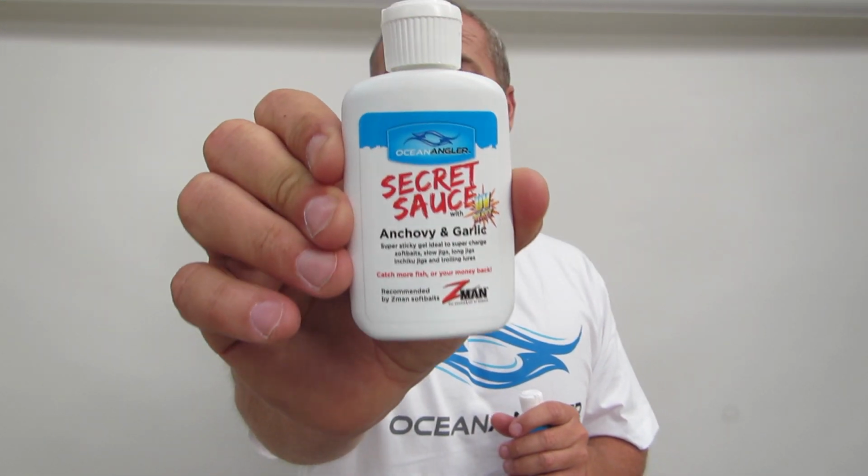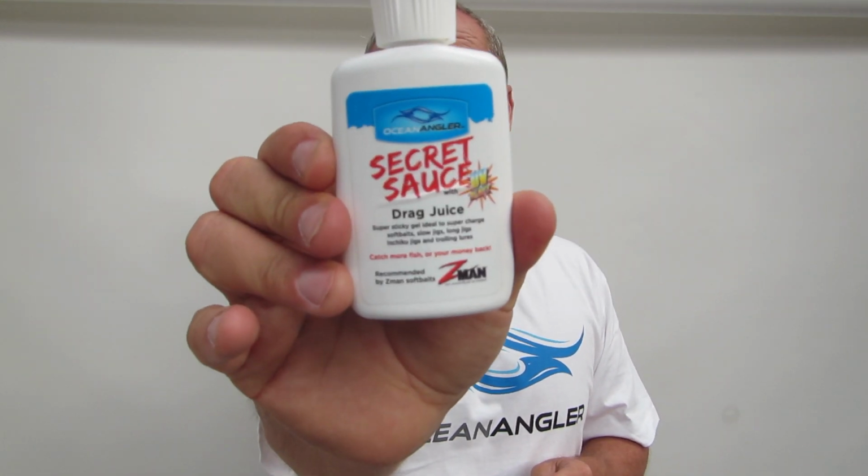Okay, so let's talk about what we should be using out on the Hauraki Gulf or the Waitemata Harbour at the moment where the anchovies are. Well, it makes sense to use anchovy garlic secret sauce because it's the same flavour as anchovies. You'll increase your chances of catching fish. If you're dragging on the bottom, check out the new Ocean Angler Drag Juice. It smells like crustaceans and shellfish. Totally different than the anchovy garlic. So match your scent to whatever the snapper are feeding on and you will catch more fish.